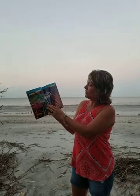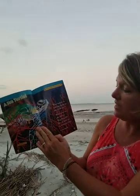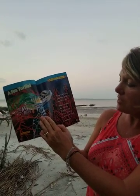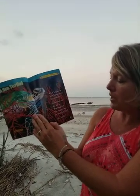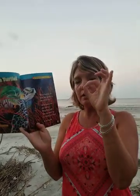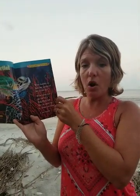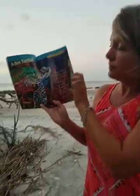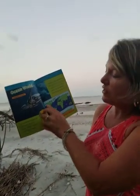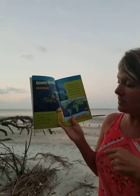A sea turtle. What hatches on land but spends its life in the sea? What starts out the size of a ping pong ball but can grow to be 7 feet long. So a ping pong ball is about this size. And 7 feet long is as long as some cars. A sea turtle. Leatherback sea turtle, that's the largest kind of sea turtle. That's not the kind of nests that are here.